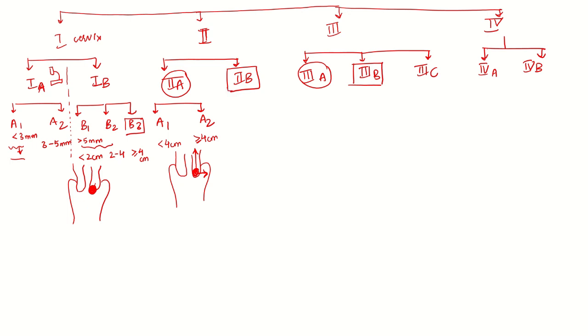Then coming to 2B, here the tumor goes slightly beyond uterus and vagina, so it will be involving the parametrium. But however, it is not reaching the pelvic walls yet. 3A, I have told that it is similar to 2A. So in 2A, there is invasion of upper 2/3 of vagina. In 3A, there is invasion of lower 2/3 of vagina.